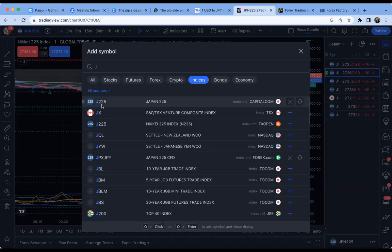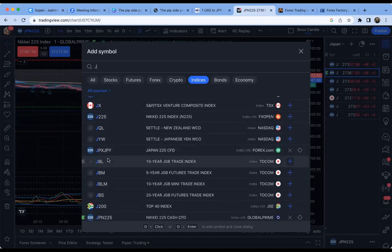Yeah, so there's lots of different things that you can see. For example, capital.com, their symbol is J225. Mine is JPN225. So there's a difference right there. I've also seen them to have symbols that are totally different, like this JPX, JPY, a totally different type of symbol on forex.com. So you will need to make sure that the product that you're searching for is in fact the one that you want to use.